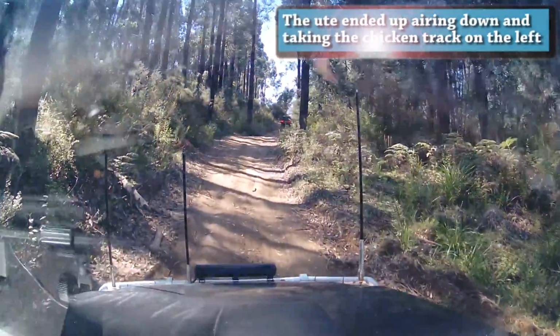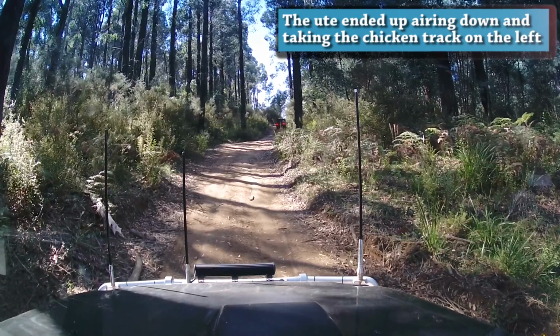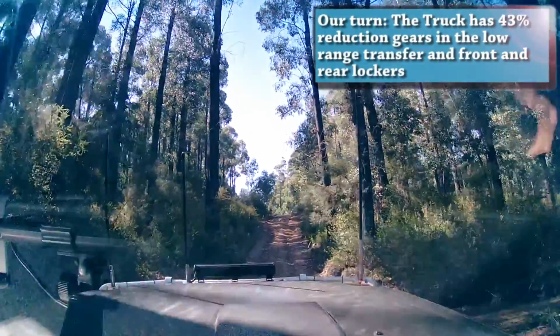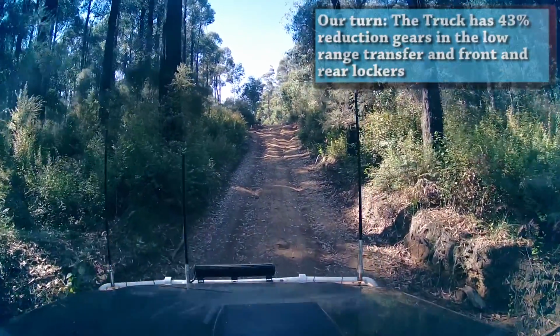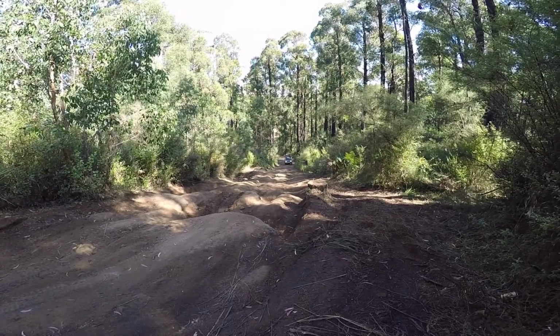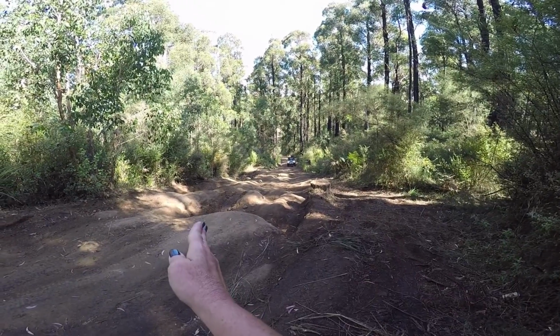Stray back. Maybe we'll stop here and walk up and have a look. I think we'll try first go at low range. Here comes Glenn. He's going to try and come close to the tree trunk over here, because over there there's a massive hole.